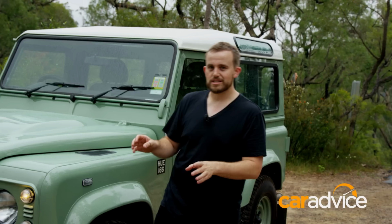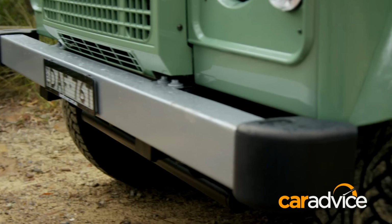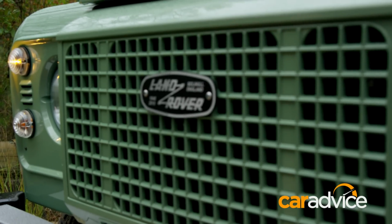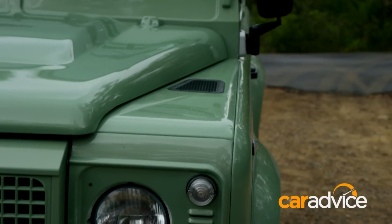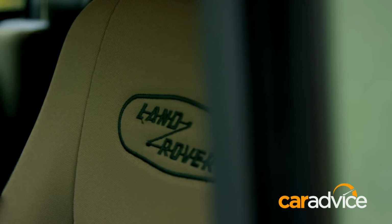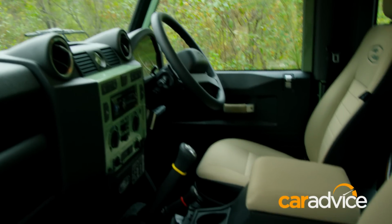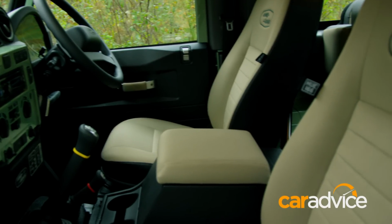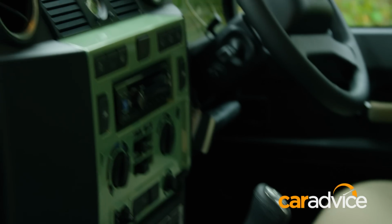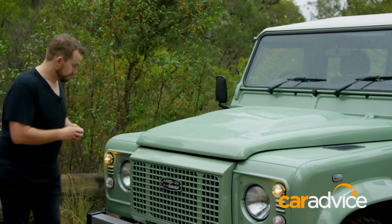It builds upon the 90, but with some authentic sort of retro style changes, including the Grasmere green paint on the body and the wheels. And it's also got the original Land Rover badges and the authentic looking plastic grille. Inside, that Land Rover logo is also embossed on the almond cloth trim seats, while there are also red and yellow trims around the gear shifters and a metallic four-wheel drive plaque to help you on your way. So it's better looking inside and out, but does it drive any better?